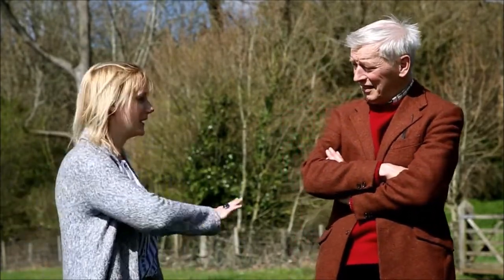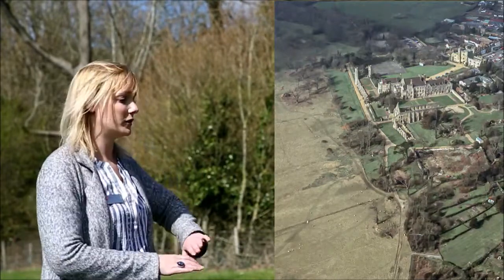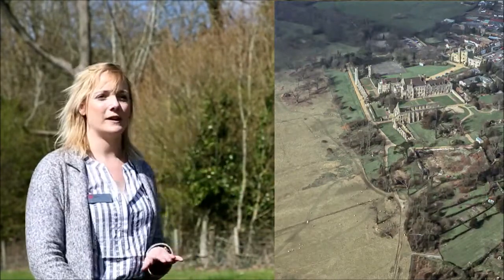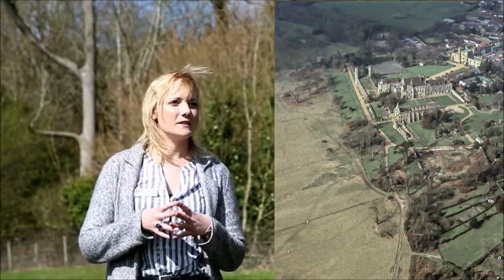So we're now standing on what is known as Senlac. This is the site of the battle, and as you can see, the slope here is very important to what happened. You can see a little bit of a slope now, but you just need to imagine it went a lot further up because they levelled off the hilltop when they built the abbey. So this is the spot that Harold chose to stand against William.